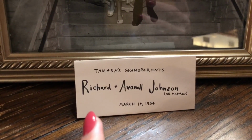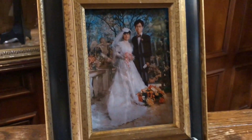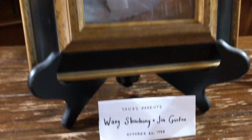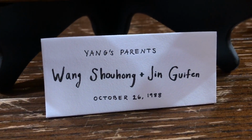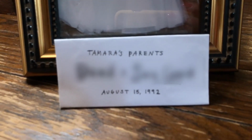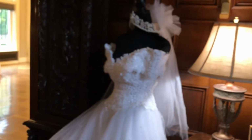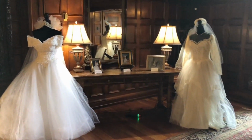So this is my mom's mom. And then in the middle, we have Young's parents, who unfortunately couldn't make it to our wedding because of the travel ban. But we have their wedding photo, and they were married in 1998. And I'm just glad that we can pay tribute to them, even though they can't make it. And then we have my parents, and they got married in 1992. Then we have her dress right here, so I'm very happy with how it all turned out. So people can look at these during cocktail hour.